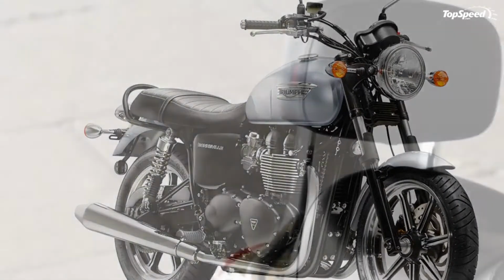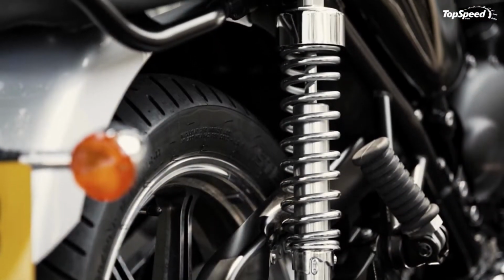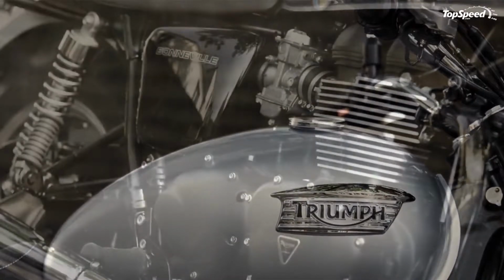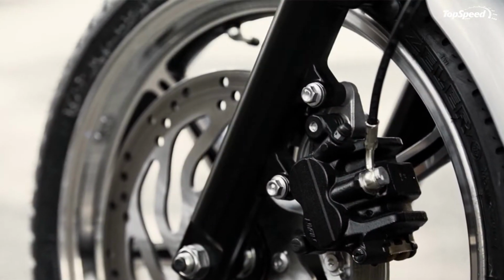Triumph has even added a grab rail, so your passenger can enjoy the journey too. It's all put together so that you feel natural and in firm, confident control around town, at speed on a motorway or feeling the thrill of your Bonneville along a sinuous back road.